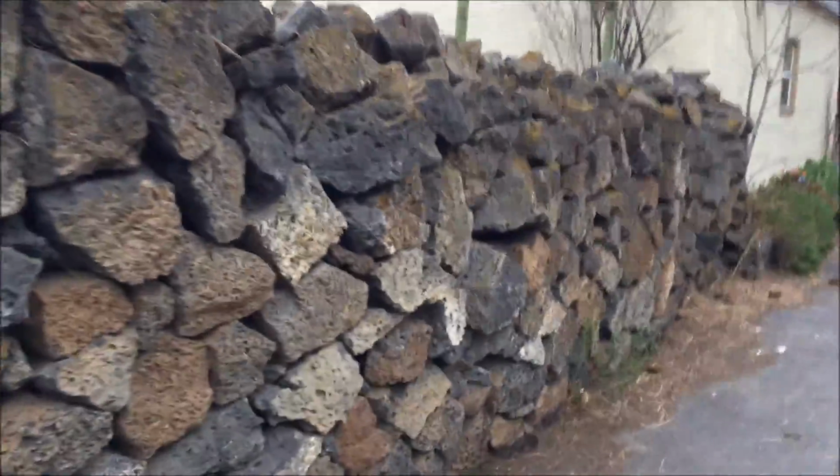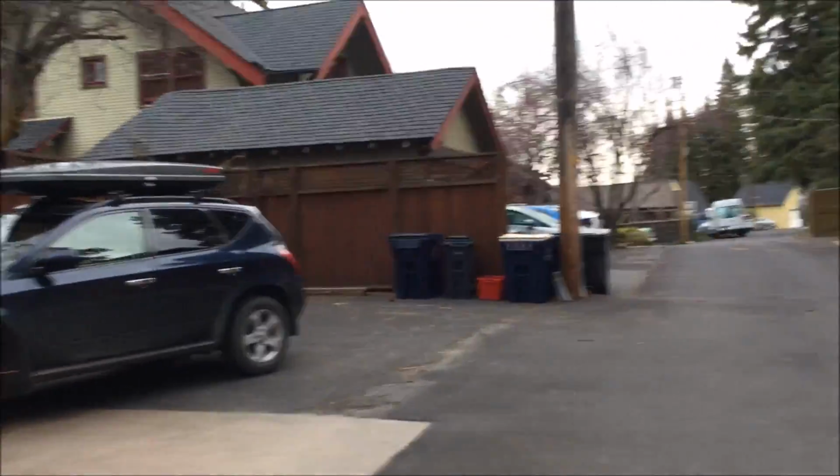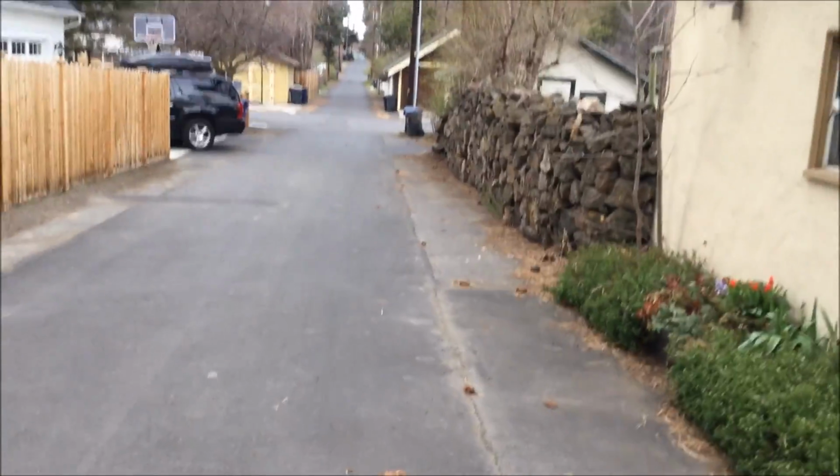Hard to imagine Bend City without this park. There's so much basalt for these people to have chosen from. They just stack this right here, and I think it's just a wall. Right? Yeah, it's just a wall. That's pretty cool. They didn't have to put any mortar in between or anything.